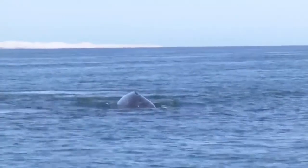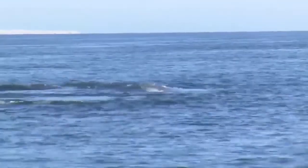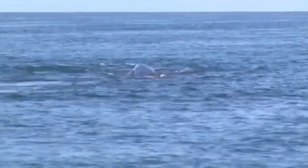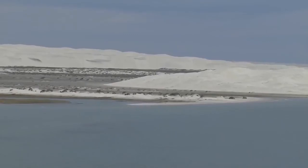Female whales become pregnant in these waters and return 1 year later to give birth. In addition to gray whales, many other kinds of animals can be found in the reserve.